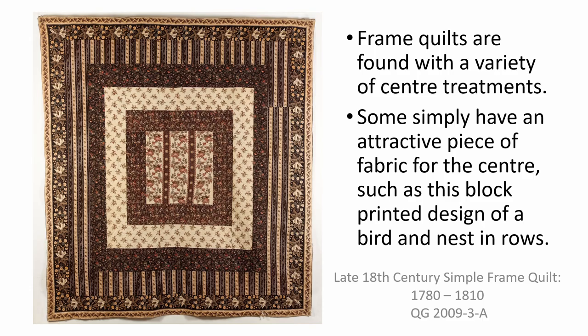Let's start by looking at the centres of the frame quilts. Frame quilts are found with a variety of centre treatments. Some simply have an attractive piece of fabric for the centre, such as this early block printed design of a bird and nest in rows. This simple frame layout shows off these expensive pieces of furnishing fabric to full effect.